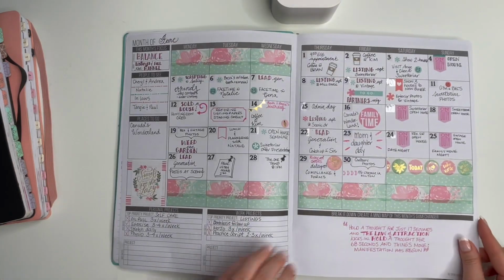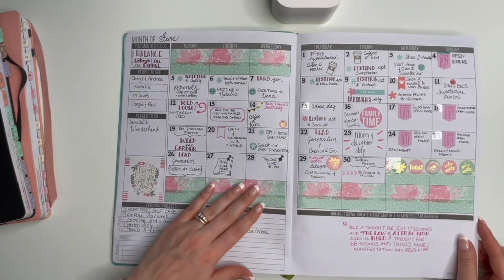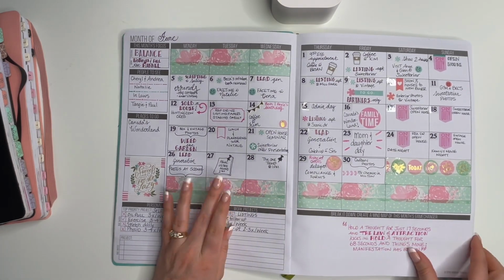Stamps. Bought some stamps. Yeah, this washi was really weird. This is like Recollections brand, and it was like sticky. It still is.